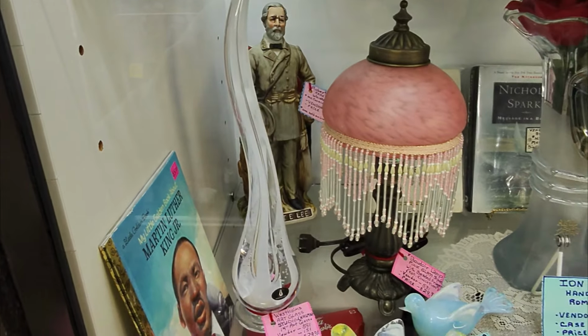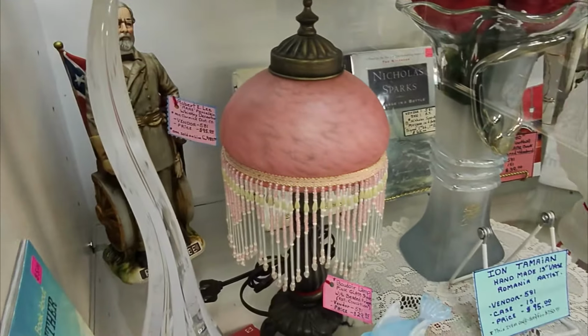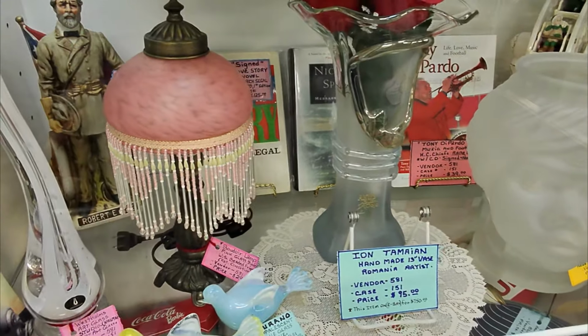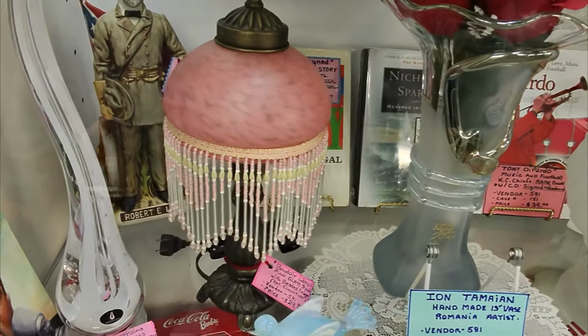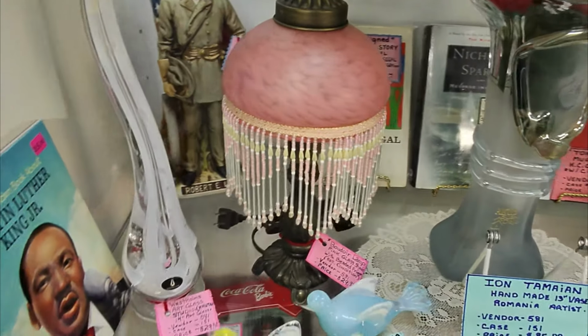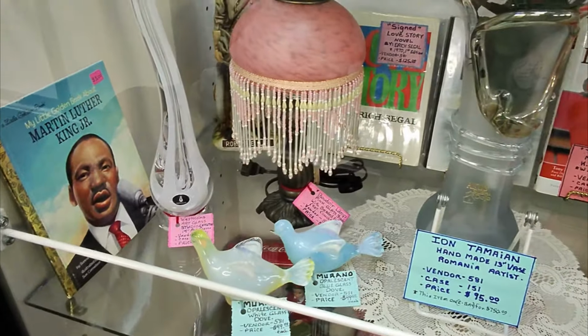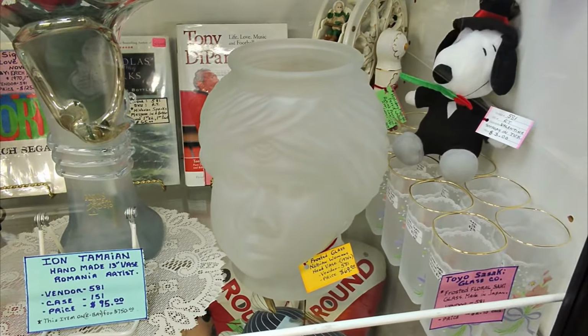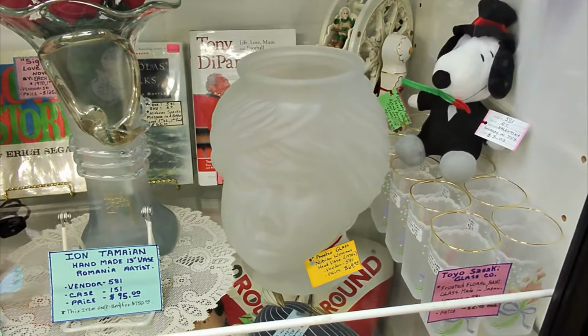Then look at this beautiful sculpture. It is gorgeous. The tag says it is made by West Holmes, and the original tag is still on the sculpture. That lamp is also beautiful with the tassels on it. I think that was only like $40, and I thought, wow, that would be fun. The birds, they say are Murano, and there's this huge, I guess, vase.